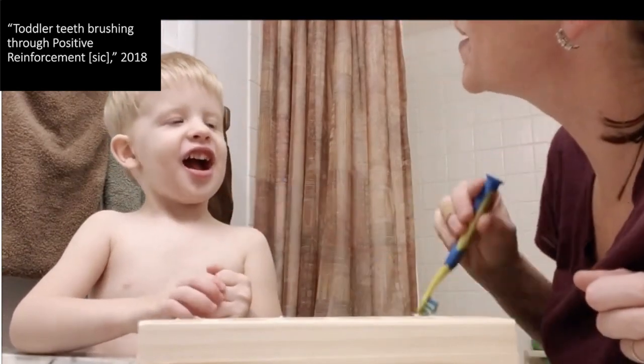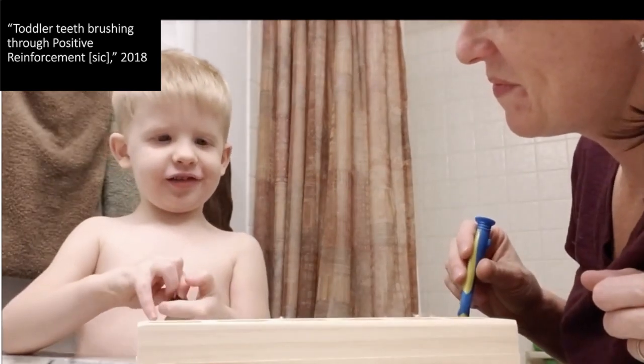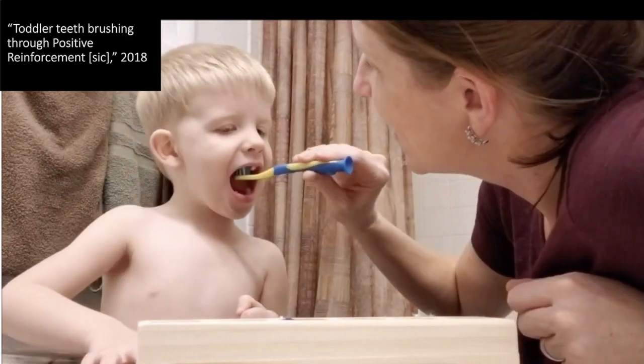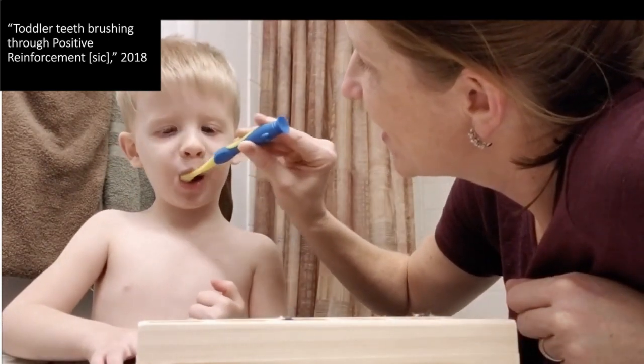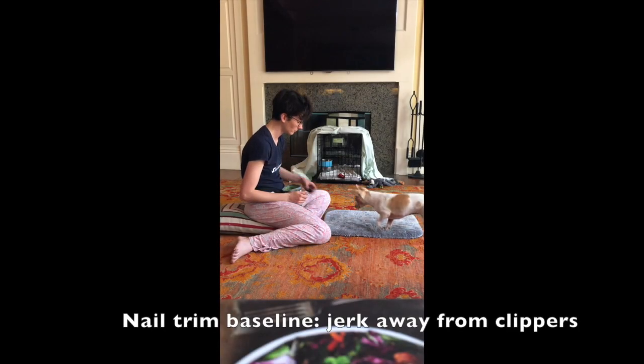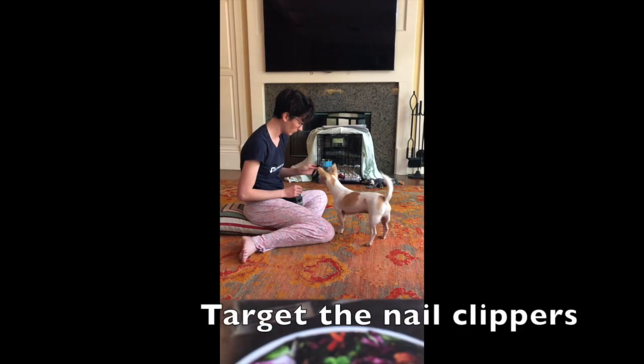What do you think is the emotional state of this child? How will this child feel about teeth brushing for the rest of his life? Positive reinforcement can be used to teach any behavior you can operationalize or define. One last thought. Isn't shaping behavior with positive reinforcement manipulative?